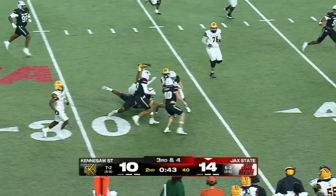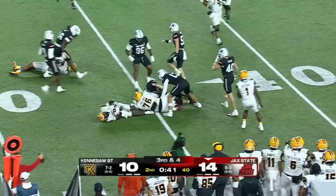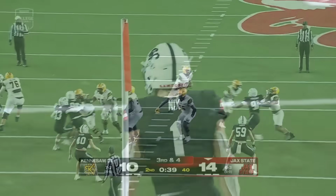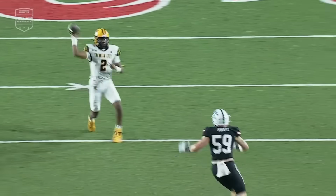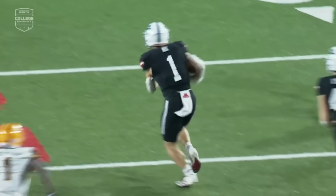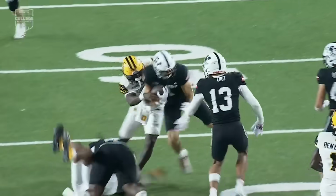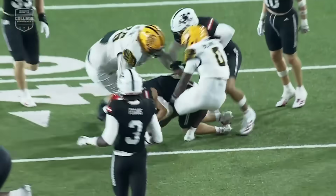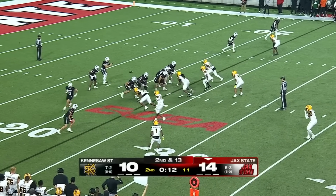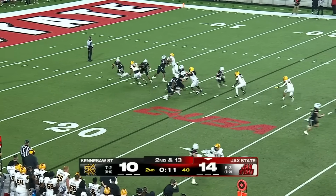A poor throw there by Odom, and Nix read it the whole way and taken down at the 35-yard line. One on interception. He is always the right guy on the spot. Nix is a playmaker, if I don't know any. Look, he's come up time after time for this defense, but let's talk about Odom. You have the wide open. I'll say they've done a good job this far, but that was a big play nullified there.